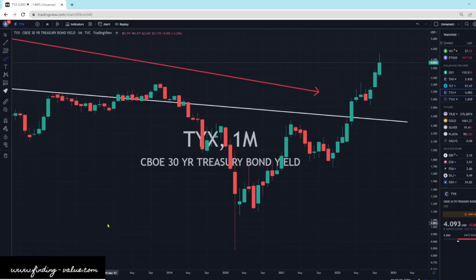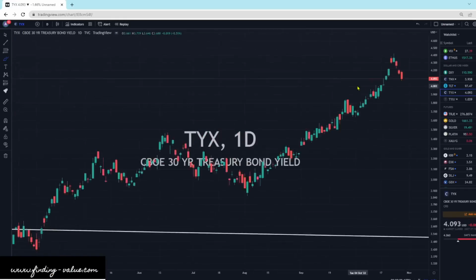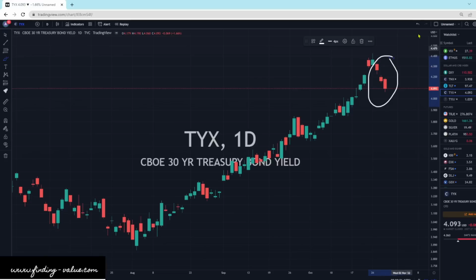TYX is also reversing here. Look at the daily candlesticks. We can see some reversals here. Again, we have to see how strong this move is, to see if it's sustaining or if this is just a pullback and more moves higher.